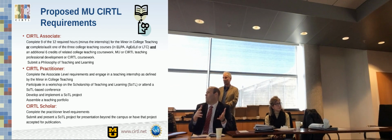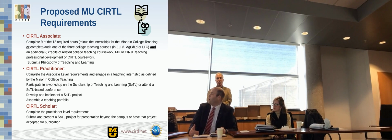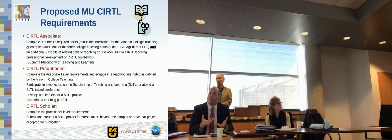Because again, we're trying to find ways to give our graduate students, the graduate students can complete the minor, the postdocs can't unless they want to sign up for classes and spend, I guess they get 75% off their tuition, but this is a way for our postdocs to also get some kind of recognition for the work they're doing regarding building their teaching capacity.